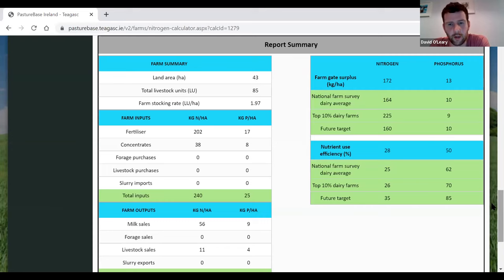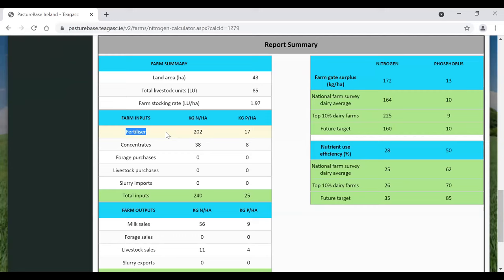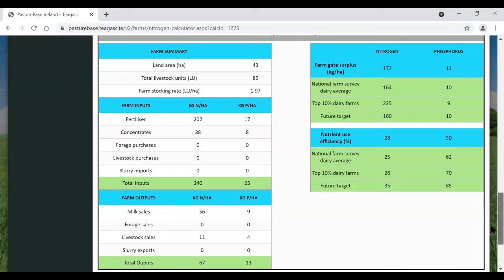Anyone looking at this for the first time, you can see the nitrogen figure here coming in at about 200 kilos of N per hectare. The nitrogen is going to have the biggest effect on your NUE percentage. It's accounting for a huge percentage of it. So anything to do with fertilizer, if we can reduce our fertilizer input and maintain production, or in your case, David, as your herd matures, you're going to increase it, you're definitely going to shift this nitrogen use efficiency percentage into the 30s, and you'll reach that target.